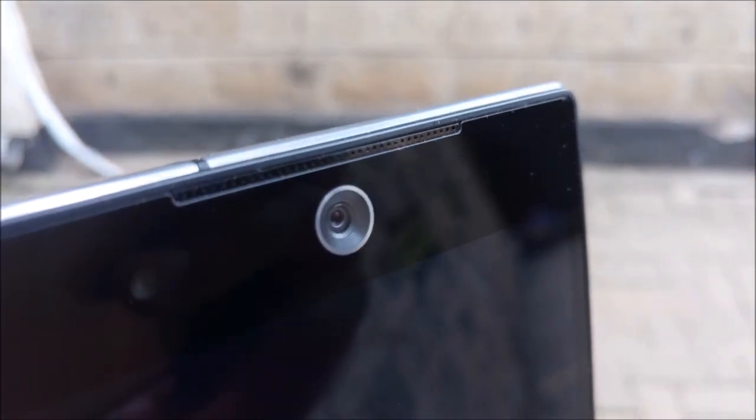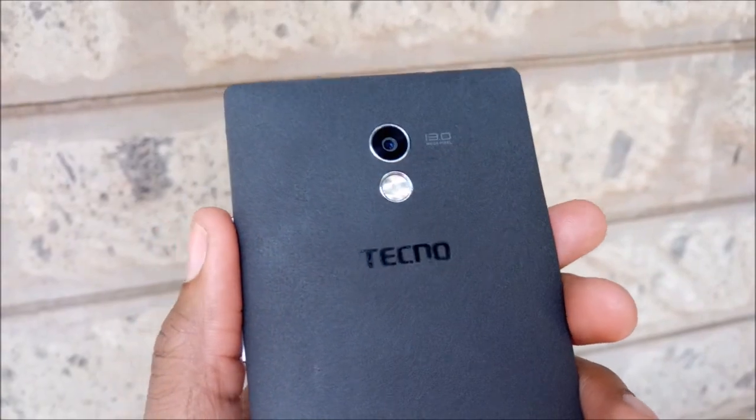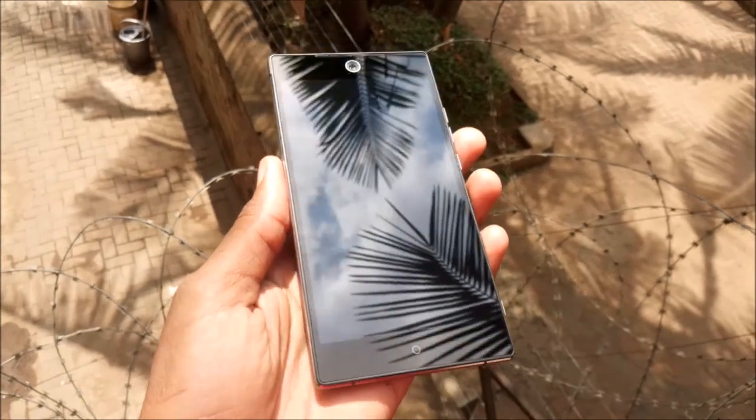The major selling point of the Camon C9 is the 13 megapixel front centrally placed camera. At the back is also another 13 megapixel camera.